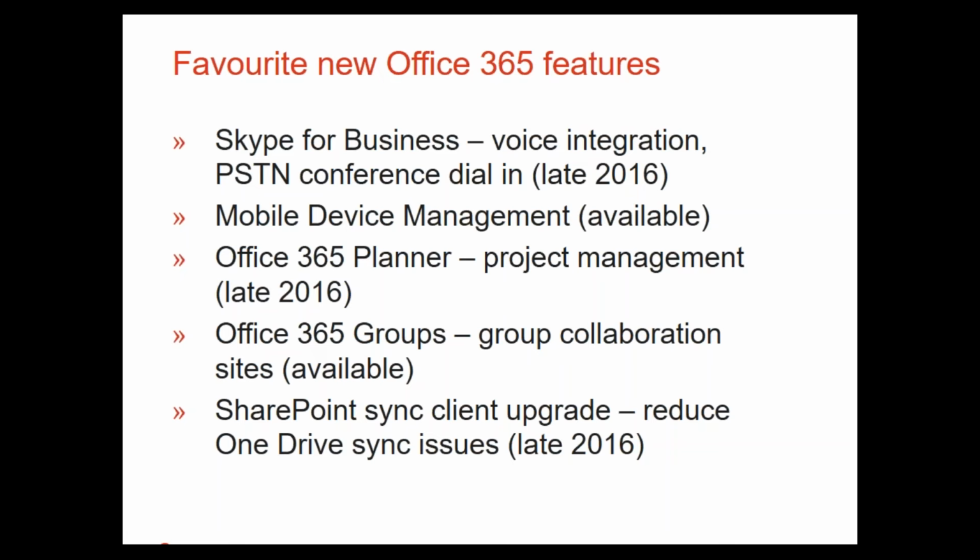Now, to be honest, the sync client, when you're syncing SharePoint libraries, has caused some issues in the past for some of our clients. It can be buggy, there can be sync issues, particularly on poor internet connections or large files, there can be issues with that sync tool.